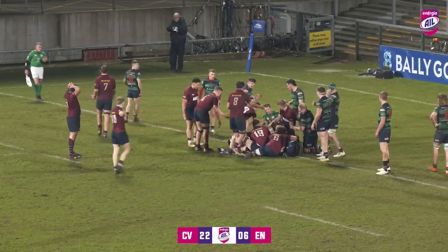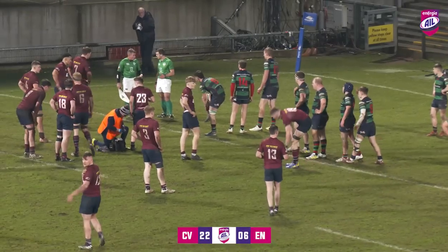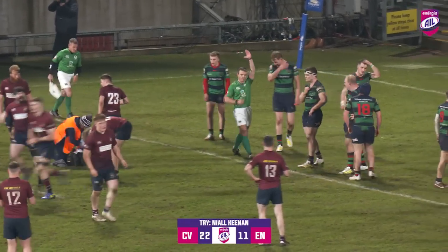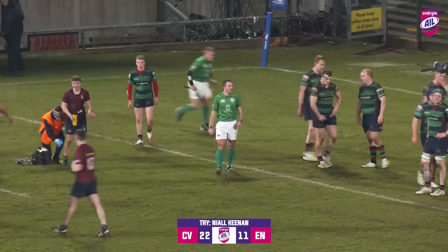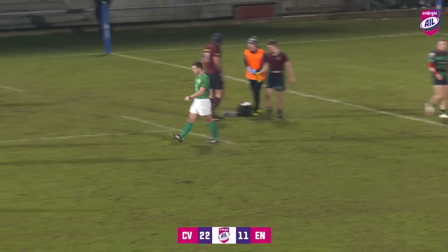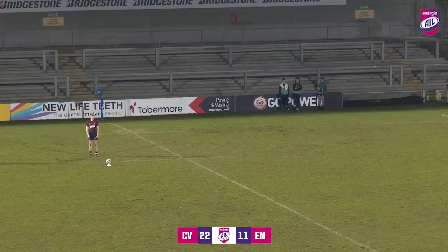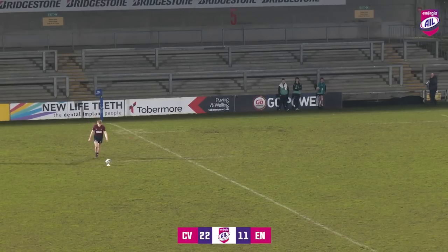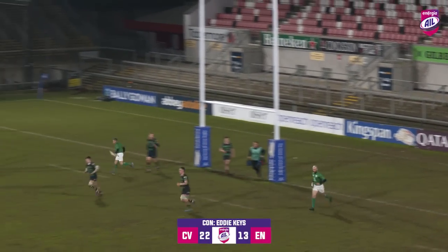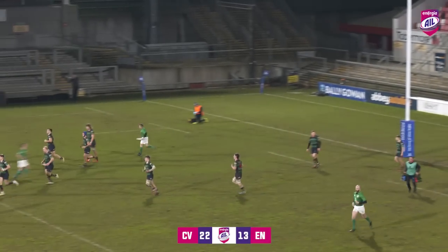The referee is going to have to blow that. But what a game of rugby this has been. And it's a try, a skill and over. That was not what we expected. Eddie Keyes adds the extras.